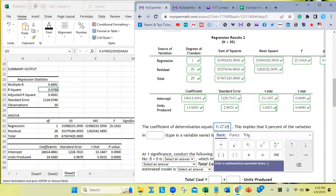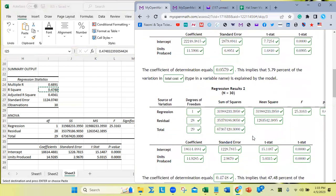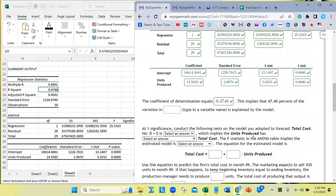47.48. Yeah. It multiplies it by 100. That's a cool little trick I learned playing around with my own math. So when I hit enter here, that'll take me to this times 100. Right? So what does that mean? It's 47. So this implies that 47.48% of the variation in what? What are we predicting again? Total cost.